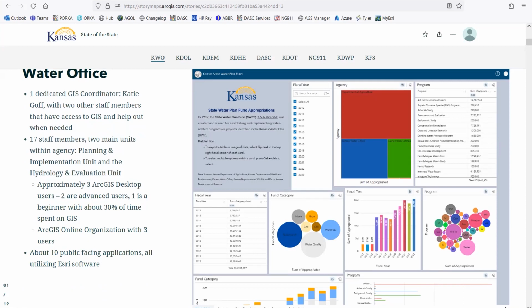If you're not familiar with the Kansas Water Office, we're a really small agency. We only have about 17 staff members, and that includes everyone from our administrative assistant all the way up to our director level position. So very small, but we do have a lot of great projects going on. We have about 10 public facing applications. We're mostly an ESRI agency, and we're really looking forward to continuing and publishing more public facing applications.